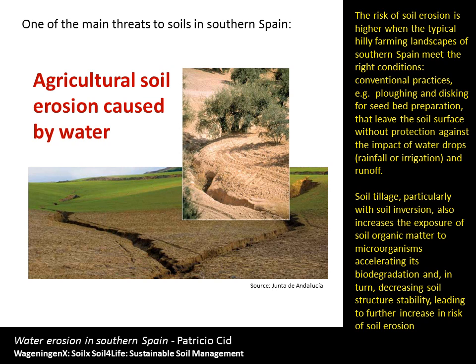The risk of soil erosion is higher when the typical hilly farming landscapes of southern Spain meet the right conditions. Soil tillage, particularly with soil inversion, also increases the exposure of soil organic matter to microorganisms, accelerating its degradation and, in turn, decreasing soil structure stability, leading to further increase in risk of soil erosion.